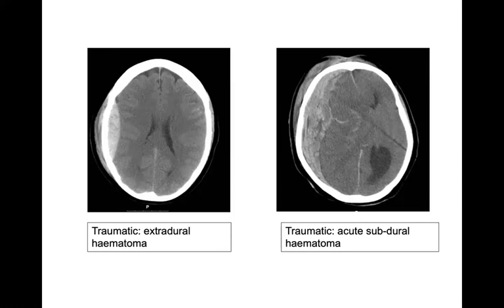The scan on the right is a much more severe injury. This is an acute subdural hematoma. Here the blood is under the dura, between the dura and the brain surface, so it follows the contours of the brain. It's a lot less neat in its appearance than the extradural hematoma.